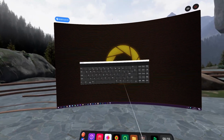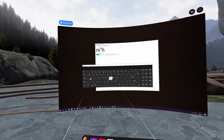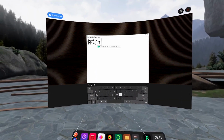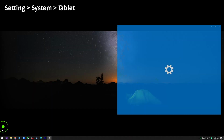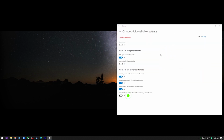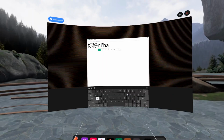Well, if we have to use the Windows on-screen keyboard, there is another way to achieve the same by utilizing the virtual keyboard for the tablet mode. So go into Settings, System, Tablet, click Change additional tablet settings, and turn on Show the touch keyboard when there is no keyboard attached. The virtual keyboard would then automatically follow the input focus.